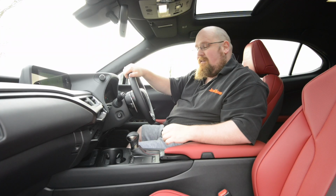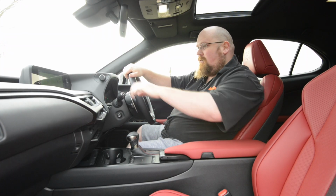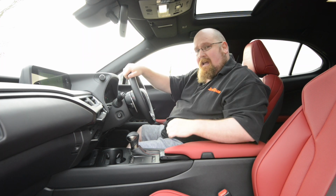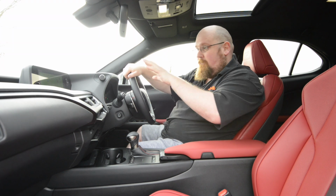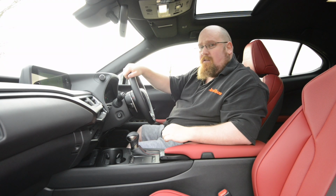And the actual screen itself is not a touchscreen, because firstly, it's set so far back in the dash. I mean, not even Mr. Tickle could reach that screen sat here in the driver's seat. And that's a little bit disappointing as well, because that would be the best alternative to navigating the menus. So that's one thing I just want Lexus to really work on.